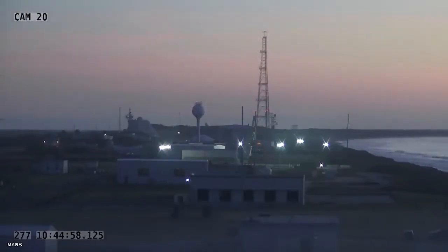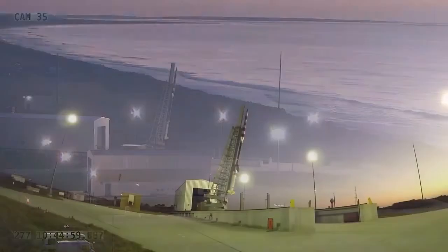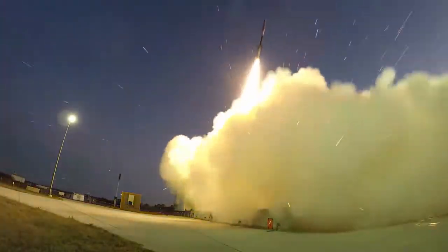At 6:45 a.m. on October 4th, NASA performed its first supersonic parachute test in support of its upcoming Mars 2020 mission. The 58-foot-tall sounding rocket launches off the eastern shore of Virginia out of NASA's Wallops Flight Facility. This two-stage rocket accelerates to over 3 times the speed of sound at an altitude of over 50 kilometers, or nearly halfway to the edge of space.